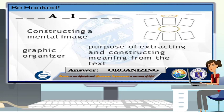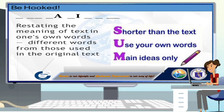Next, for the last word, the fifth word. Again, it has the same letters present, which is letter A and letter I. Clue, it has an acronym, which is SUM. S, meaning shorter than the text. U, use your own words. And M, the main ideas only. Do you have an idea? Here is the second clue. Restating the meaning of text in one's own words. Any answer? Very good. The answer is summarizing.